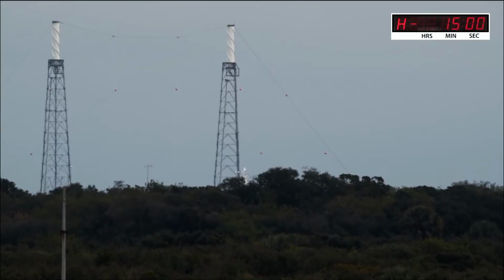The launch window is now officially open. The clock just hit 1 p.m. Eastern time, so this is the opening of the 3-hour launch window this afternoon. The window extends till 4 p.m. Eastern Standard Time, or 2100 UTC.